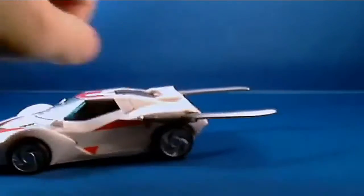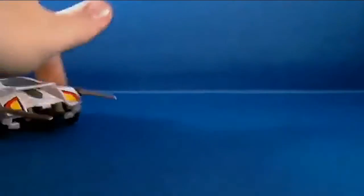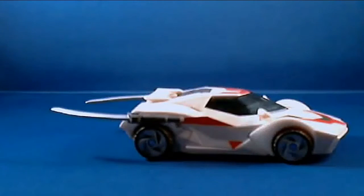So if you're a little kid and you've got this, your imagination can run wild. And if you're a grown-up kid like me, well, you know.